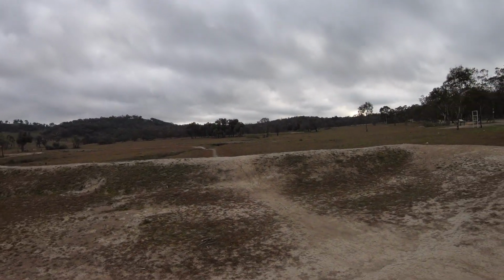Well, this is the car park at the top of Bonner again. So we're just starting day 2, so hopefully doing sections 2 and 3 today. So off we go.